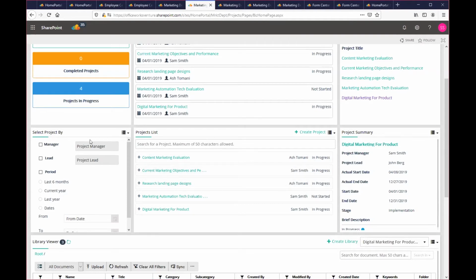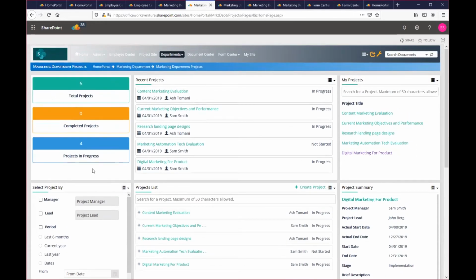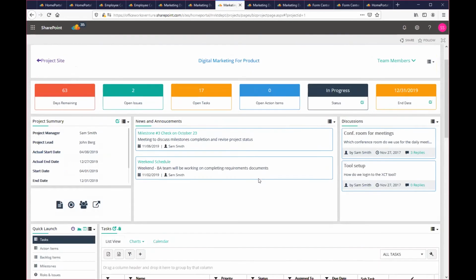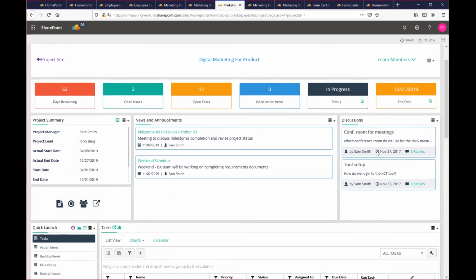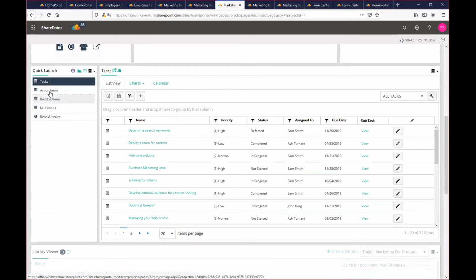If you have hundreds of projects, this allows you to quickly search what you're looking for. And this gives you a quick view of how many projects are open and so forth. If I go to a particular project, I go to a project page, which gives me again, you can have internal discussion for the project, news and announcements. These are some summaries. You can have description, goals, objectives, resources. You can also have sub-projects. And these are tasks, milestones, and other things that are normally associated with projects. Plus, you can have custom lists.